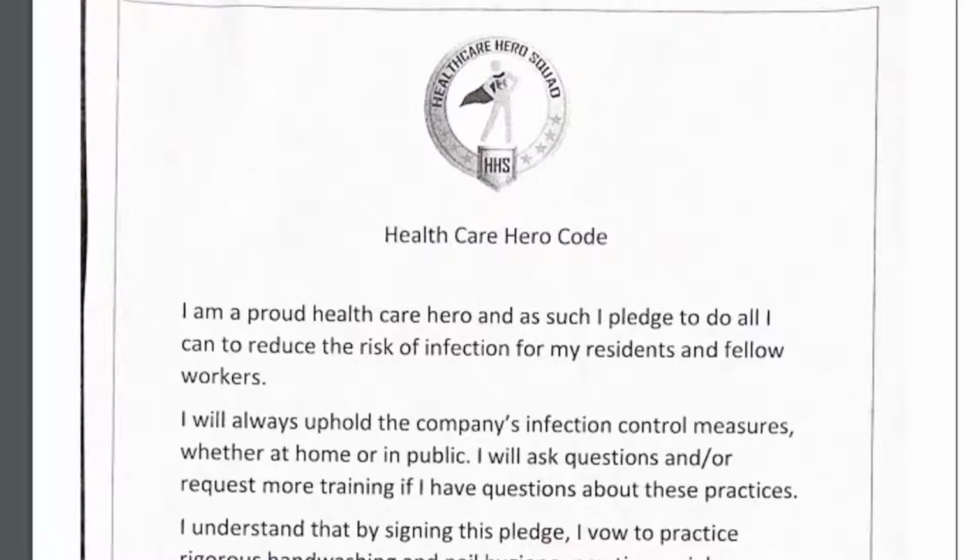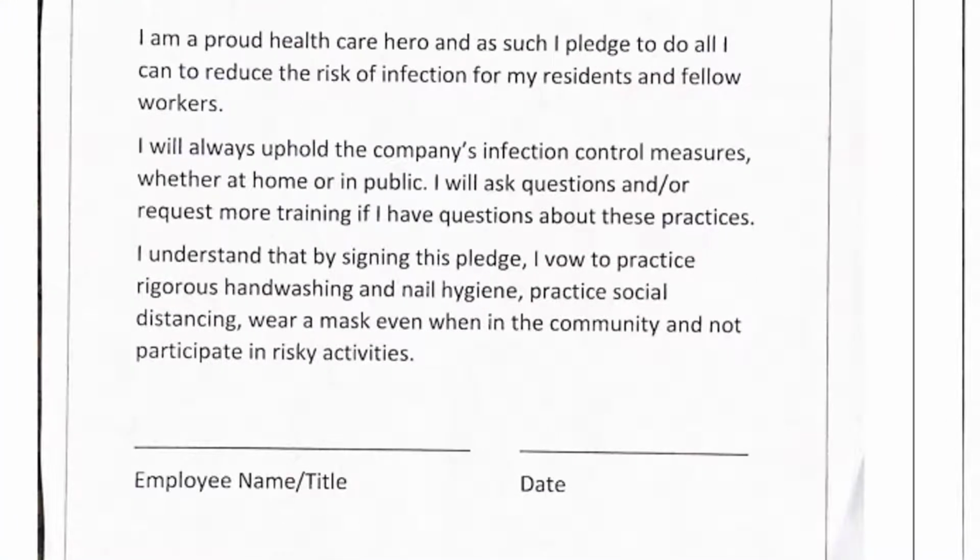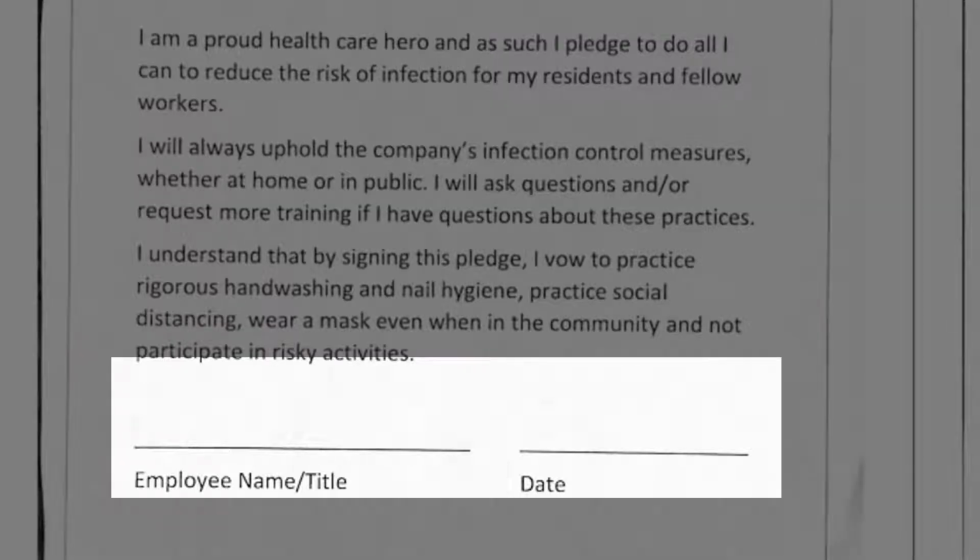So the Healthcare Hero Code is just our promise to our coworkers and to our residents that we're going to do everything in our power to uphold the infection control measures, whether at home or in public. And if you have any questions, you can ask about the practices. It just states that we're going to do everything we can to protect our coworkers, our employees, and make reasonable decisions outside of work so that we're not putting anybody at excessive risk. And if you can just sign where it says employee name and title and today's date.